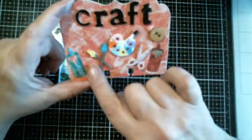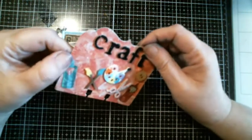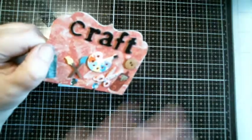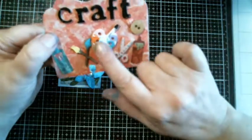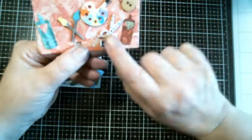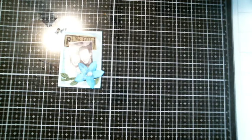So I love this paper. Kind of looks mixed media. I kept trying to see if it was a... to me it looks like a butterfly, like all over, but I'm not sure. But it says craft. And then she's got a button. She's got a painter's palette. She's got paint right here. Bottles. She's got a pair of scissors. She's got paintbrushes. Ain't that cute? I love it. And then on the back, her name is Nettie Munson.